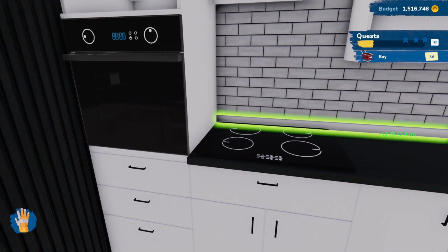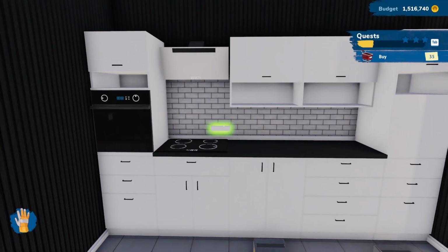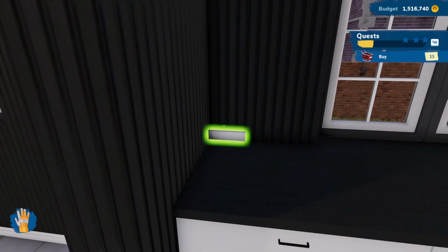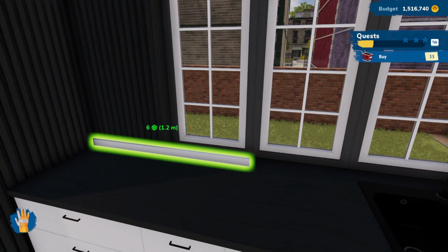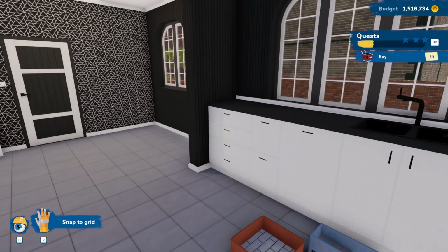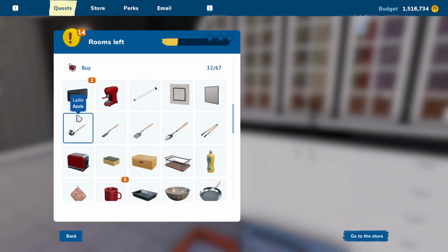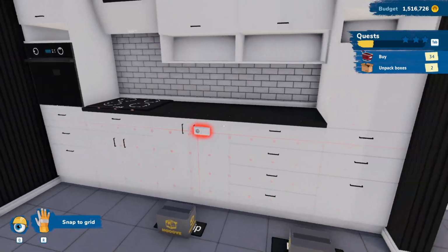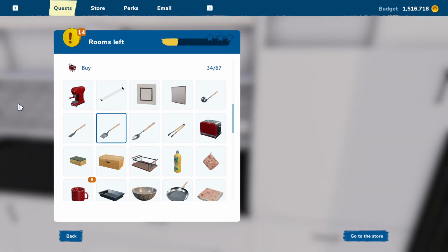What if we just run that along the back there? How does that feel? That feels good, actually. Okay, can we do the same over here? I think it would look nice. Yeah, I like the way that looks. We're going to leave that. Okay. Electrical outlets. Going to put one over here and one over here.